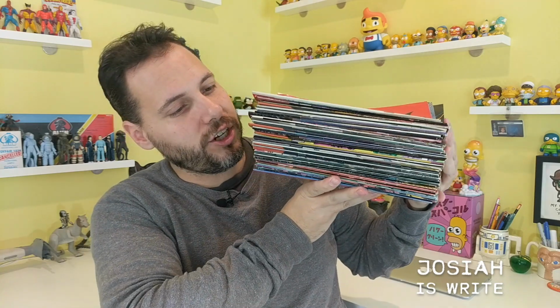So the other big score, not that big, is, hang on here. You will see this giant stack of comics. Now, this isn't like, you know, Spider-Man #1 or anything like that, but you can see here on top we have Wolverine and we have a lot of comics. But basically, it's a good stack.